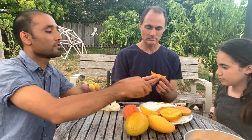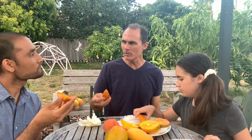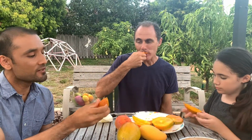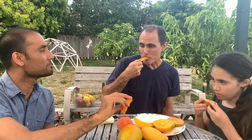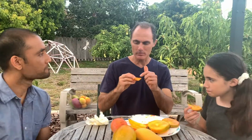I'll eat half of it. Wait, I went over a little bit, right? Which one is Juliet? This one? So Juliet may be nice if it is not deep orange, but maybe more yellow. I love the flavor. Close to the skin, when you bite the skin, it's got this really resinous, sticky quality.